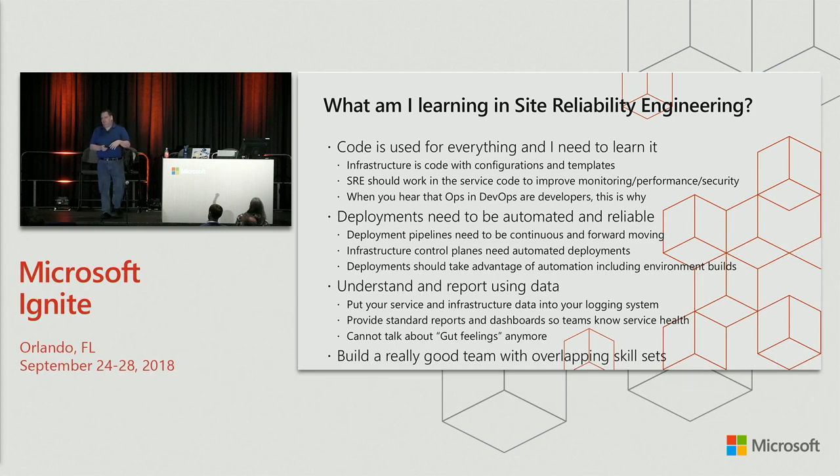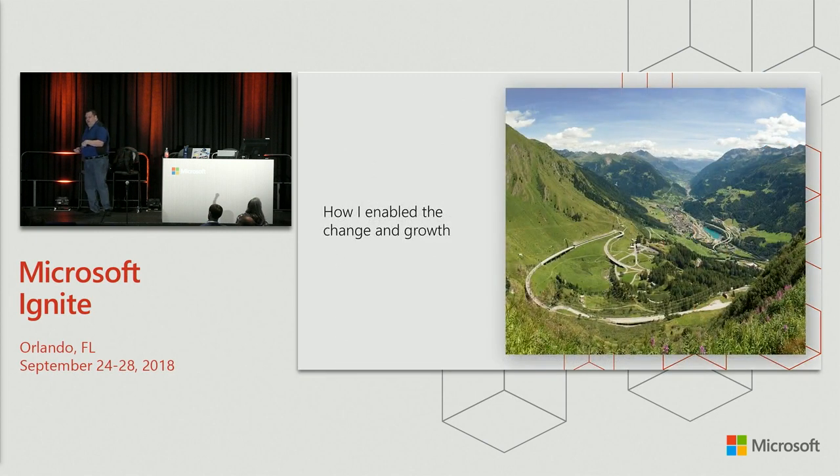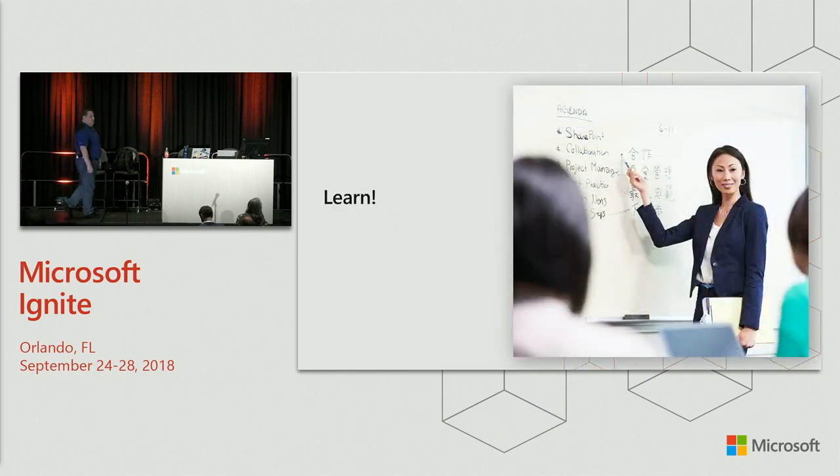In fact, we're going to talk a little bit more about how I enabled the change and growth in myself, moving from IT operations to engineering. First thing I did was learn. I am a sponge when it comes to learning. I try and learn whatever I can. I'm the person that has 14 podcasts all week I'm always catching up on, listening to what's coming out, what's new, what's the news.